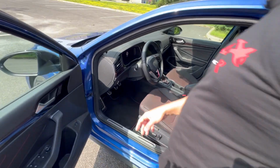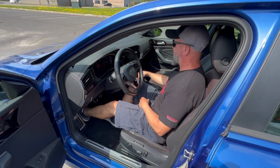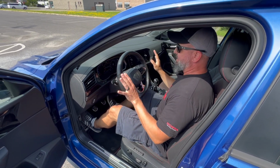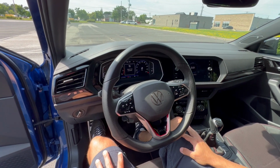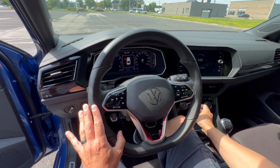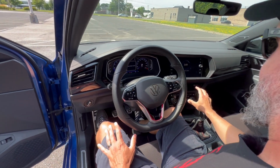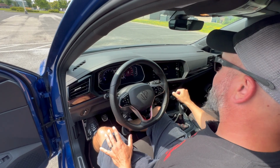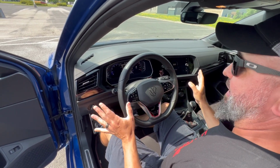So I'm going to get in it and start it up. Okay, yes, we know the engine runs. This is a very, very different environment. This is what we would call a premium environment. You have actual HVAC controls and knobs. You have an easy to work infotainment display. Everything is really at hand.